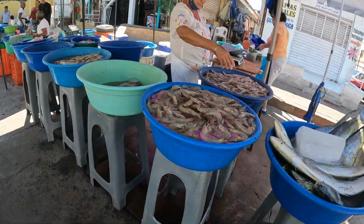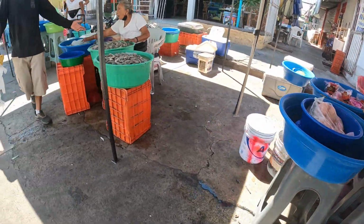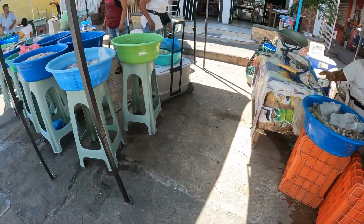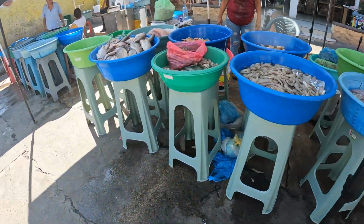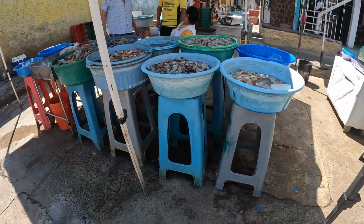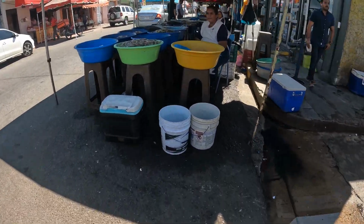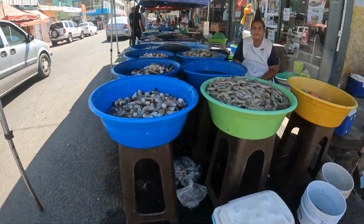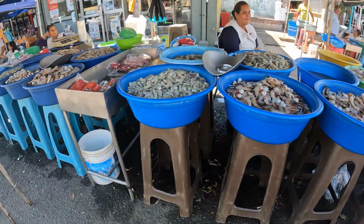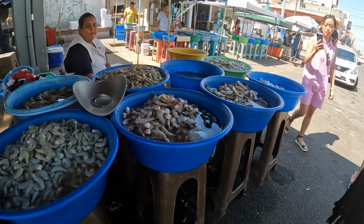Welcome to Mazatlán, Mexico's Pearl of the Pacific. Today we're diving into its beating heart of seafood culture, Mercado Pino Suarez. Located in Old Town right beside Mazatlán's 19th century cathedral, this bustling fish market opens at 6 a.m. when the local fishermen unload the day's catch. Pro tip, arrive between 6 a.m. and 8 a.m. for a prime catch. Bring cash and dress for comfort. This market is an adventure for your senses.